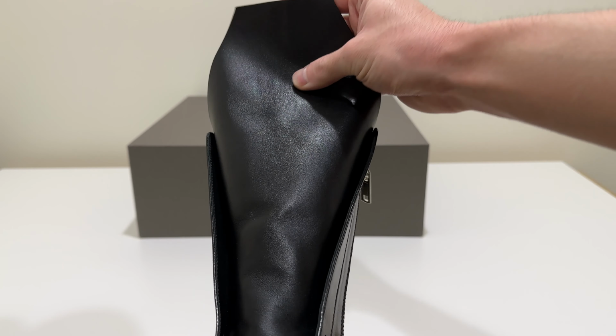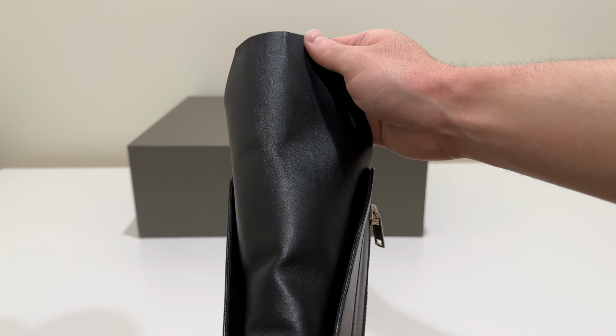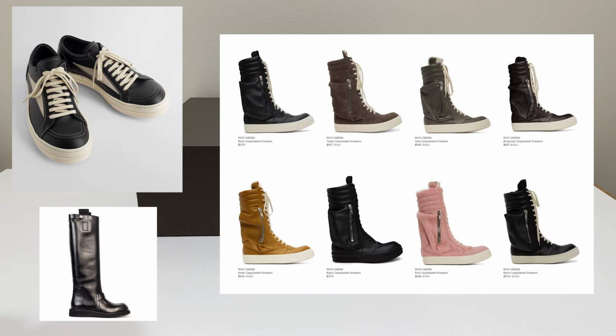This seems to be a trend for Rick lately. We've got pretty much one-to-one reissues of classics like the Vans, the Anthem jack boots, and the cargo baskets have come back in a big way as a mainstay model in the past few years.